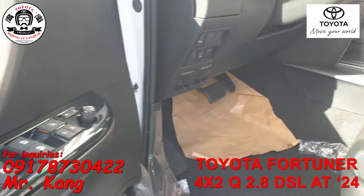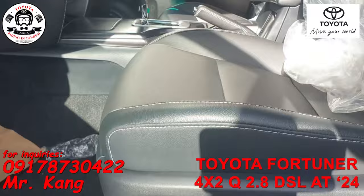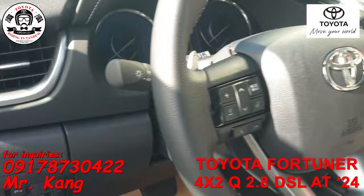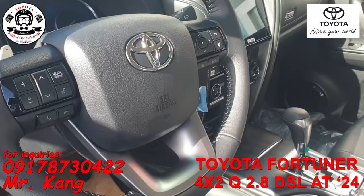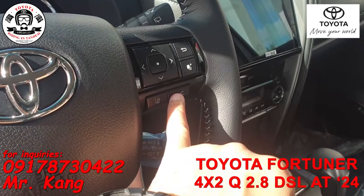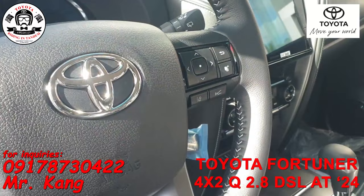Okay? So, leather seats tayo. You have your automatic po, seat adjustments. You have your parking button, your view, your access on your rear door. Okay? This will be your steering wheel. So, controls mo sa radio, you have po sa inyong dashboard panel. So, you will have here your lane departure assist and your pre-collision. Kumbaga parang distance adjustment po yan. So, this one will actually come with your adaptive cruise control. Okay? What else?